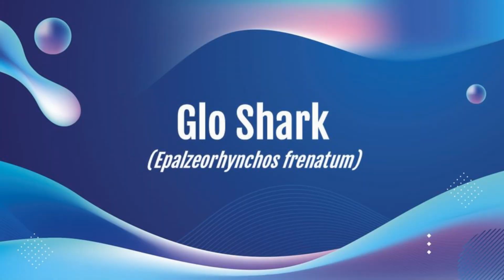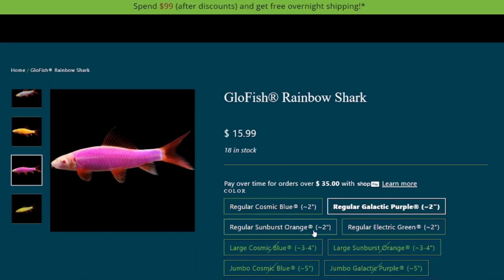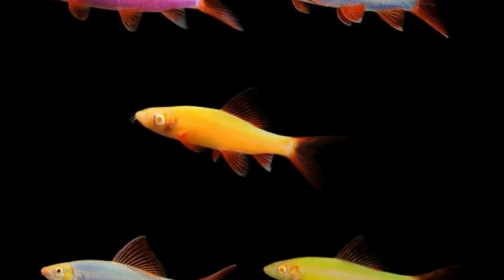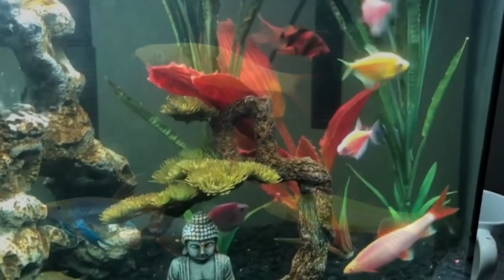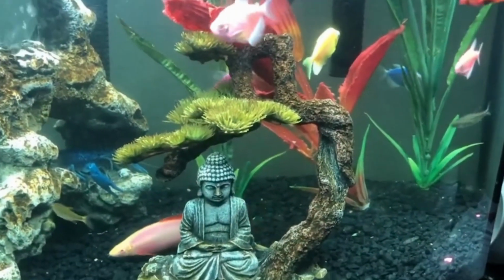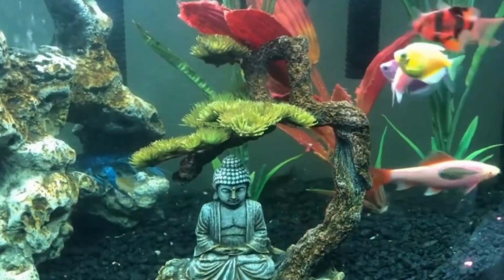Now, number 5, another variation is going to be the Glo Shark. So this is a genetically modified variant of the Albino Rainbow Shark. They have brightly fluorescent colors like green, pink, blue, or orange, and they're genetically altered to glow under UV light. Glofish in general, this is basically what they are, and there's a brand Glofish where they produce a handful of different species with these bright fluorescent colors. Besides that, they're going to have all the same stats as a rainbow shark and the Albino Rainbow Shark.